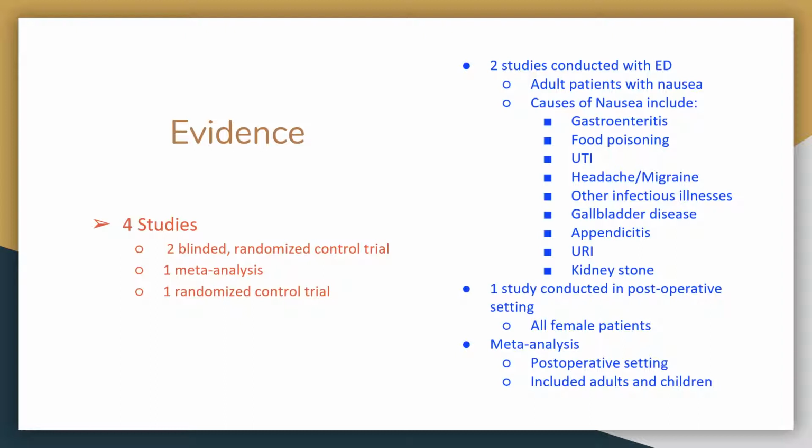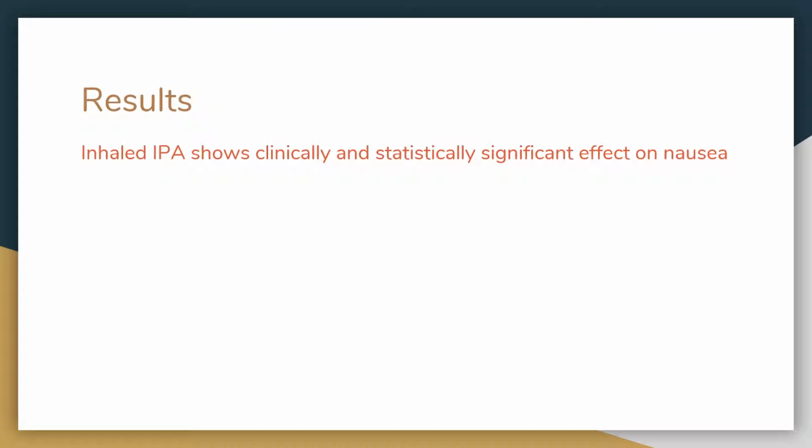subject pool. And then finally, there was one meta-analysis that was just published last year. Again, this was in a postoperative setting, but did include adults and children, and also examined other interventions involving aromatherapy in the treatment of nausea. So basically, any data that was related to isopropyl alcohol was extracted from this, and none of the other interventions were explored during this study.